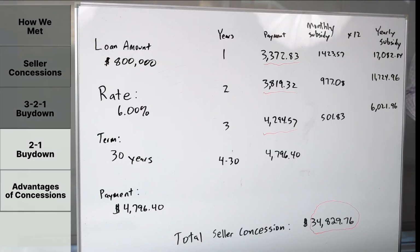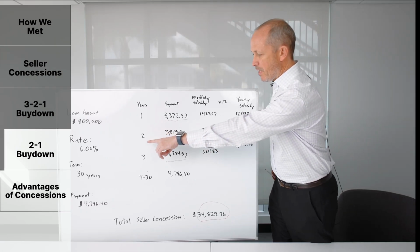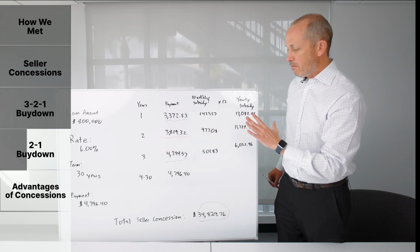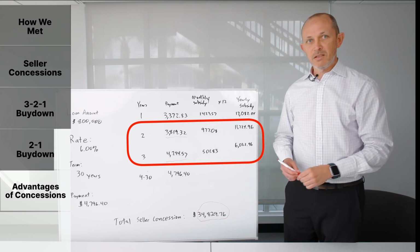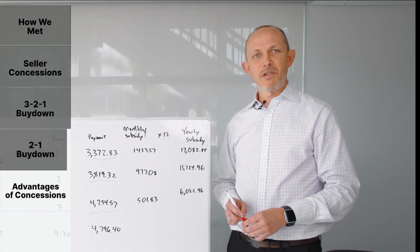Now the 3-2-1 option is not the only option. If you just wanted to do a 2-1 buy down, that would eliminate the first year, and basically you would have a 2% reduction the first year, a 1% reduction the second year, and make the buy down, or I should say the concession, about half as much, because we would eliminate the first year, okay? So that concession would only be about $17,000. So these are a few good options that you have at your disposal. I hope this helps.